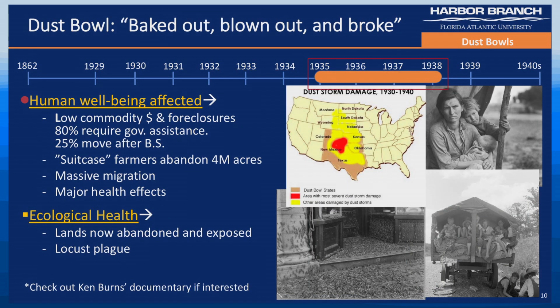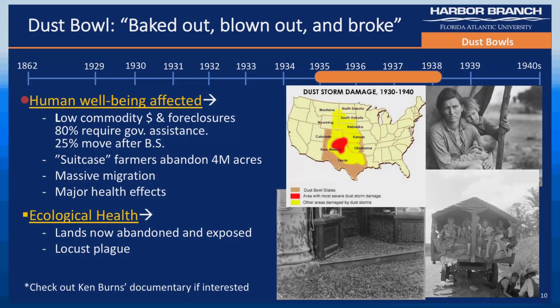Human well-being was obviously affected, being connected to the ecological system. 80% of folks required government assistance, and 25% of people moved after Black Sunday. The suitcase farmers, kind of the weekenders, didn't really have any ties to the land, as I mentioned earlier. They didn't have any commitments. They just abandoned the land. So lands were abandoned and exposed. There were major health effects, like dust pneumonia. 1% of children actually died. Suicide rates went up.